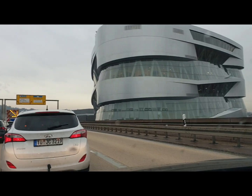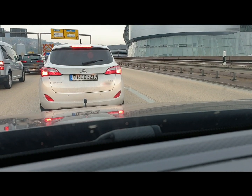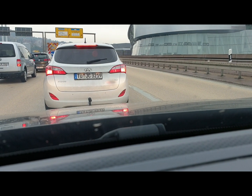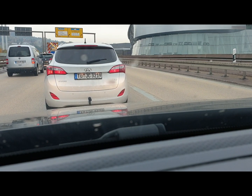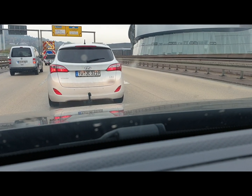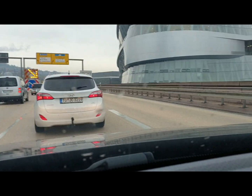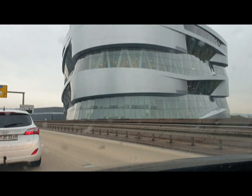The traffic here is in front of us. My sister is in front with her own car, a Hyundai. It's diesel, no? Yeah, we are following them because they live here, they know the streets, they know the places. But here we call it so viel Baustelle. But let's still enjoy our building here.